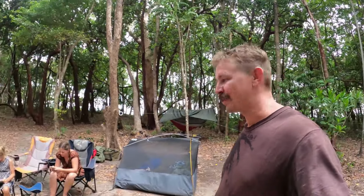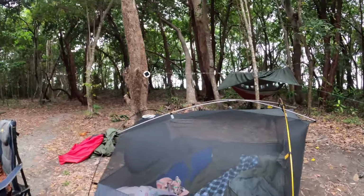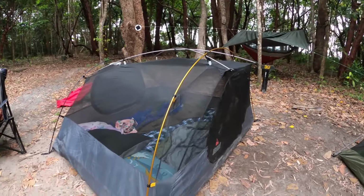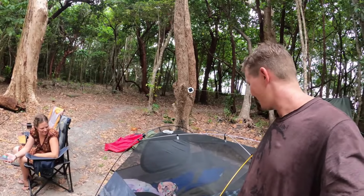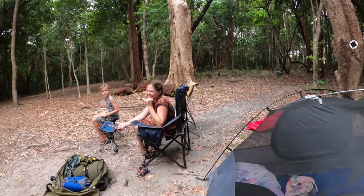All right, so camp's all set up. This is what we're working with tonight. Mel's running the gauntlet yet again, and she's not going to put the fly up. Now, she promised before we went away that one of the nights that we were away the kids could sleep with her, so I've been kicked out of our tent. So we've got three pillows in there, for Mel and the two kids. Yay. You excited for that, Mum? It's going to be sweaty.